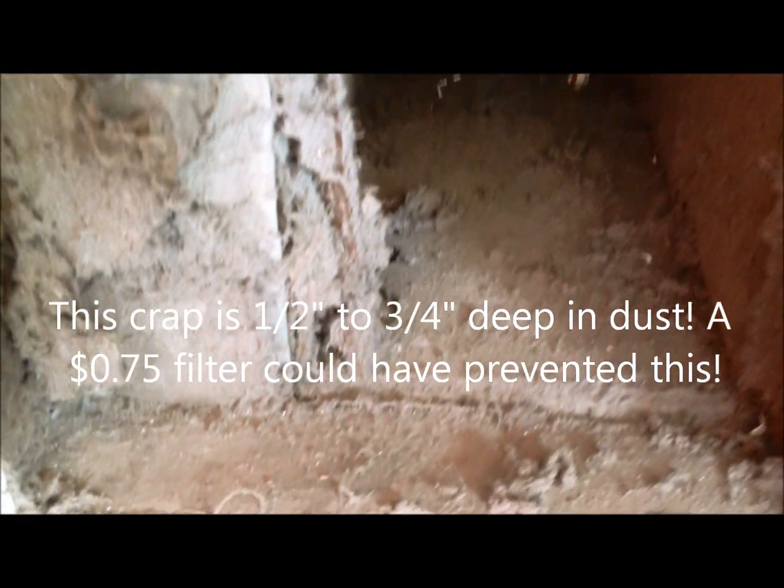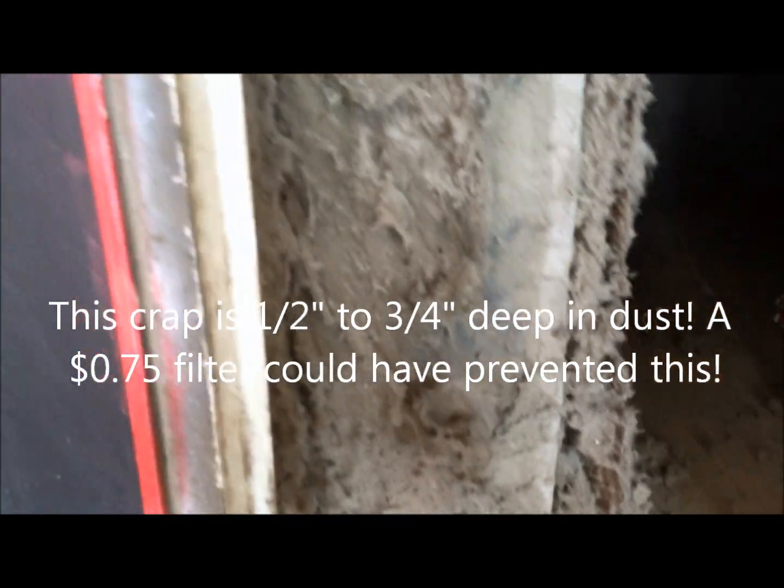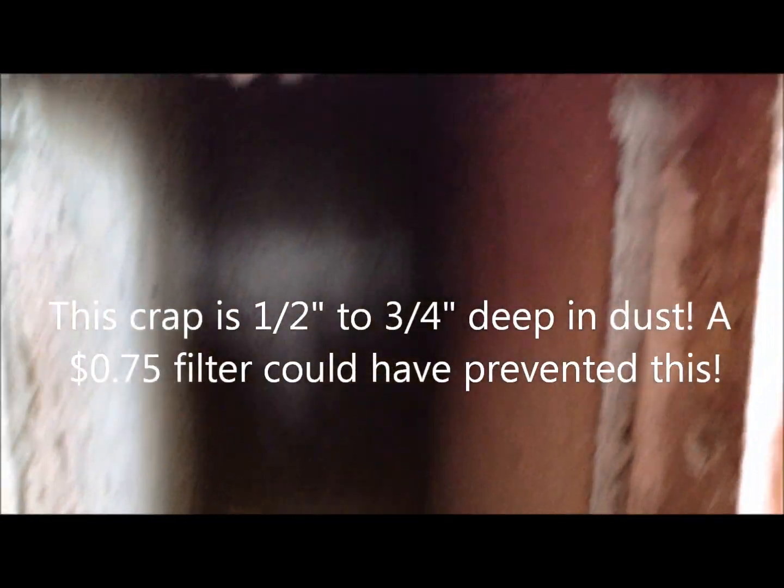Here's a typical example of the ductwork, which I couldn't take good pictures of the last time, but you can see how nasty, filthy it is. It looks like there's about 30 years worth of dirt coated on the inside of this thing, which needs to be cleaned up when we put this air conditioning system in.